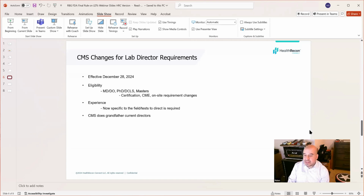So two major things are coming this year that will impact laboratory operations. And this, if nothing changes, will be the biggest modifier that we see in the laboratory industry, because it impacts everybody, not just the laboratories alone. Everybody in the entire industry.